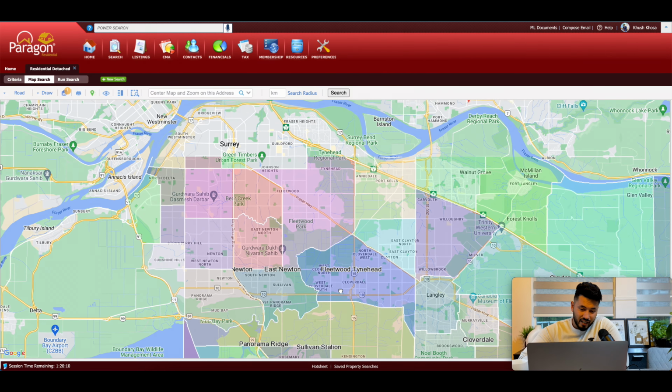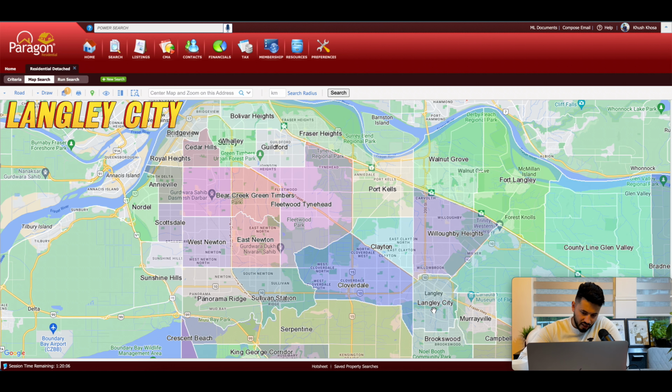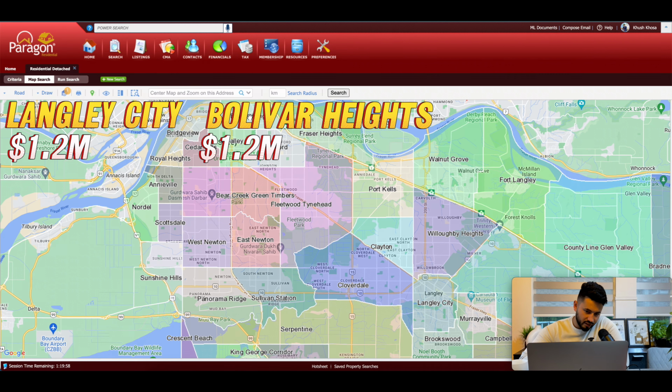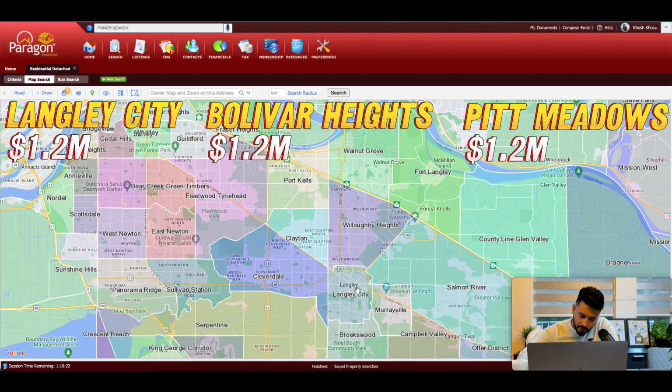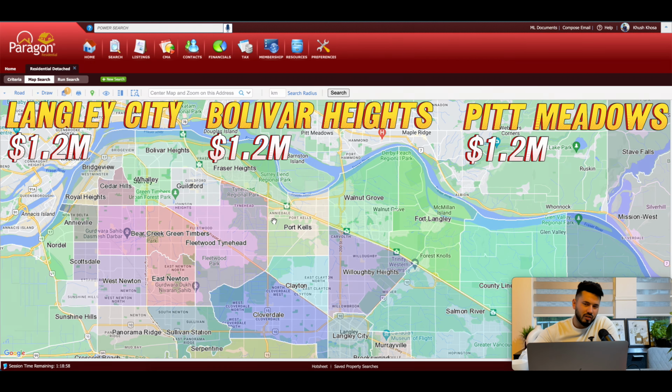And moving on, the slightly more expensive area would be Langley City. So let's say Brookswood 1.175, Langley City would be 1.2. And similar to Langley City would be Bolivar Heights. That's also around 1.2. And similar to Bolivar Heights would be Pitt Meadows. So Pitt Meadows, Bolivar Heights, Langley City, very similar neighborhoods, price-wise. Living there, of course, there's a lot of differences, a lot of cultural differences, and the houses are very different. Bolivar Heights is probably one of the oldest, probably 1960s. Langley City was mostly built in the 1970s, and Pitt Meadows is like 1980s. But in today's example, let's say the same exact house existed in all 3 neighborhoods. It would be a similar price, around 1.2.